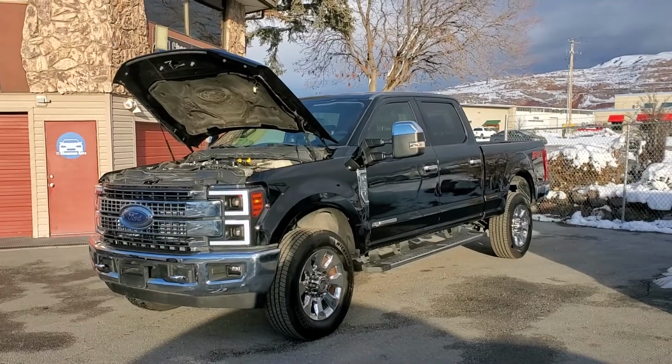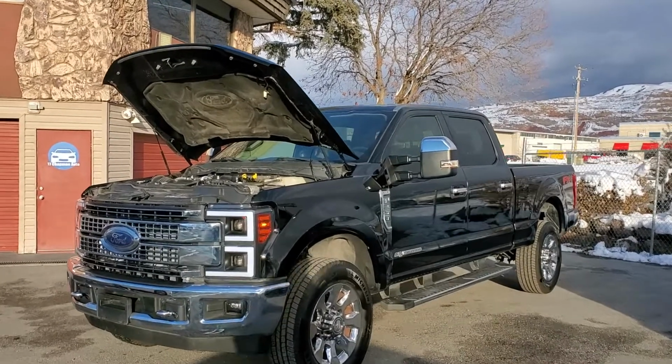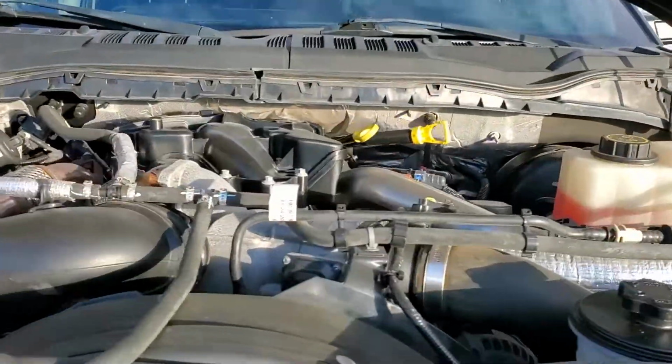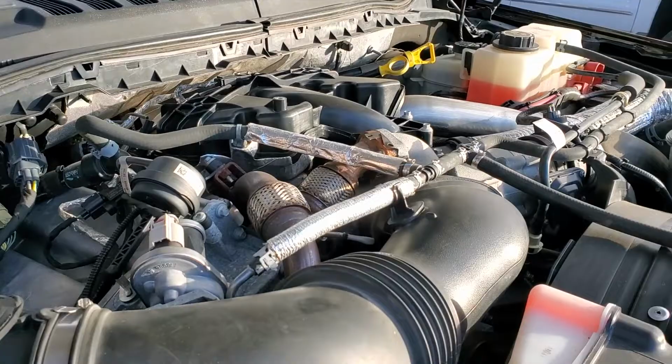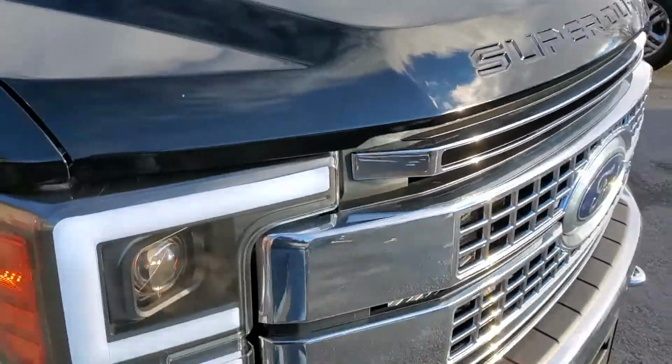Hello everyone, today we have a 2014 Ford F-250 Super Duty with the Lariat package and the 6.7 liter Powerstroke Turbo Diesel. That is running smooth, so go ahead and take it for a tour.